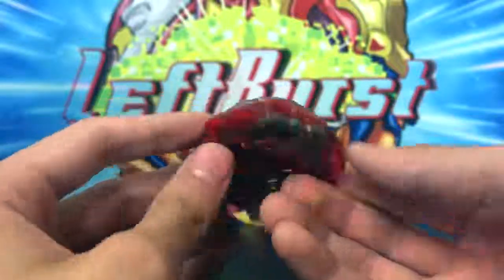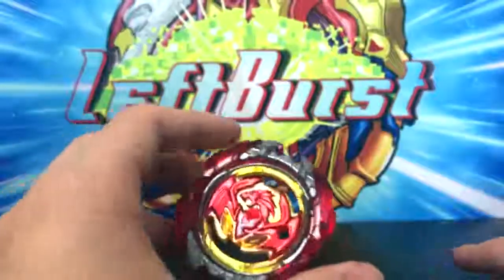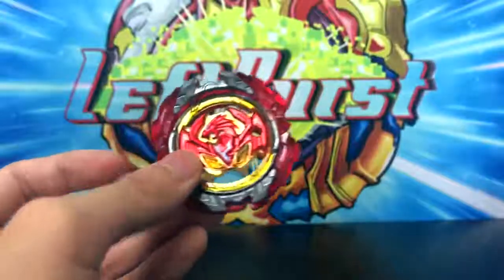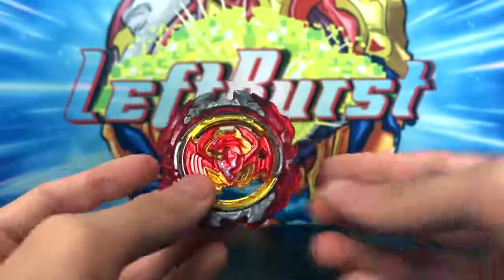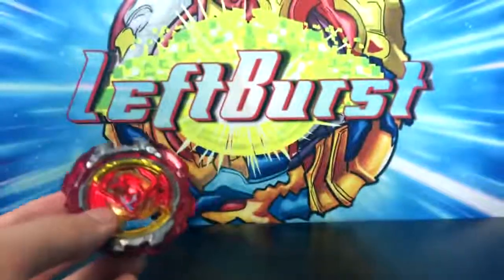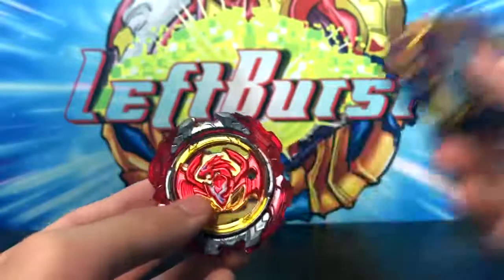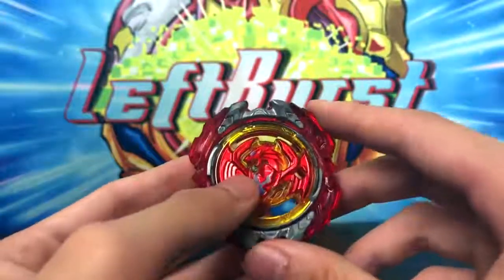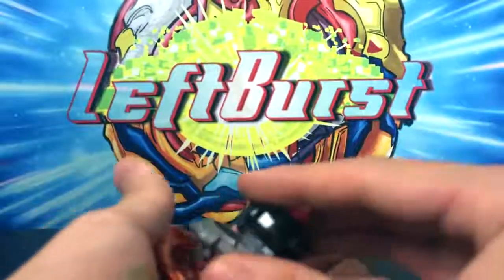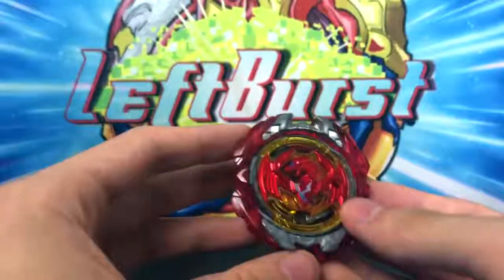Anyway, let's go on to the categories. Aesthetic appeal, I actually don't think it's really that aesthetically appealing. Compared to bays like Arc Bahamut and Nightmare Longinus, it's definitely a nice looking bay, a really good looking bay, but I just feel like it doesn't hold a candle. It's definitely better than Buster Excalibur, it's a decently designed bay. It's like an average Beyblade in my opinion, nothing too crazy but nothing too awesome. Moving on to the next category, competitiveness.